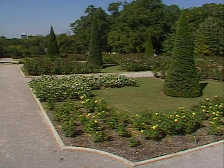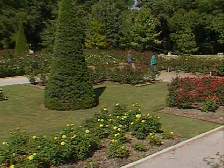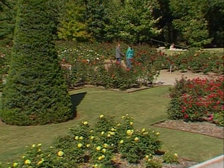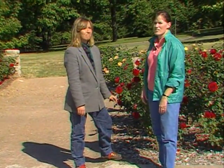Well, hi, Susan. It sure looks like this is a very formal design. Who drew up the plans for the garden? A man by the name of Burton Fox drew the design. It is formal. It's an Italian Renaissance design. So this has been maintained in the original form since it was laid down in the 30s. Yes, it has.